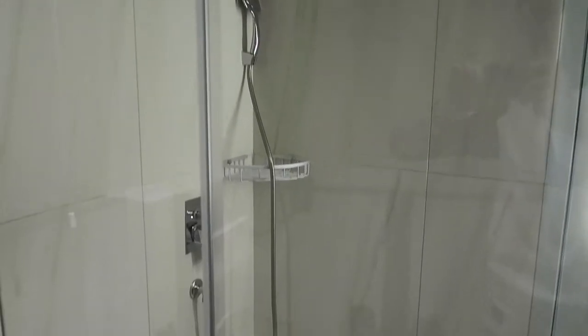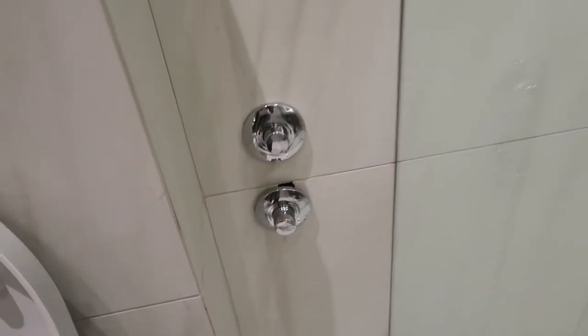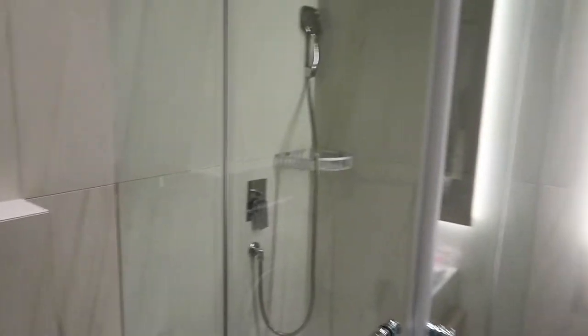Here is the toilet, and this is the shower, and it looks really clean. However, when you look up there, you see it looks a little bit cheap though. And here as well, but this is just cosmetics. This is the door, so that it has this kind of color, and here is like a small gap. And now let's go towards the room.